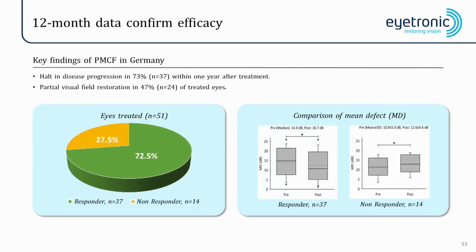Moreover, when we looked at our 12-month data coming from 3 different centers in Germany, we have also been able to observe a halt in disease progression in 73% of the treated eyes, as you see on the pie chart on your left. We have also been able, 12 months post-treatment, to confirm partial restoration of visual field with optic nerve stimulation. If you look on the right-hand side and see the comparison of responder group and non-responder group on the mean defect, you see that mean defect in 12 months is going down in the responder group, whereas it increases, as one would expect in glaucoma patients over a 12-month period, in the non-responder group.